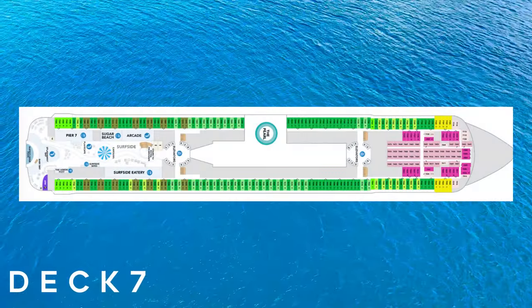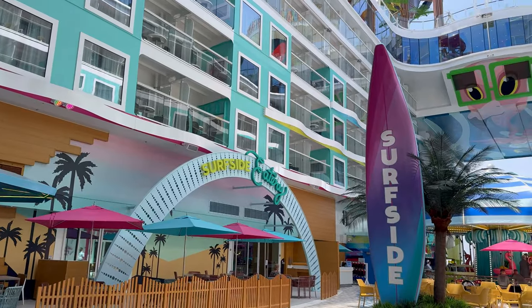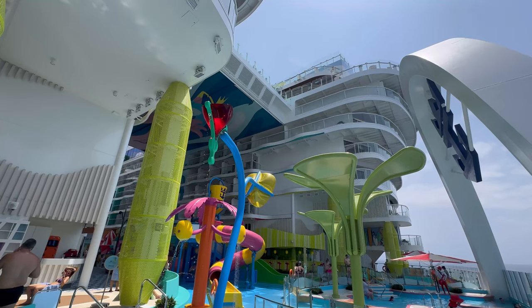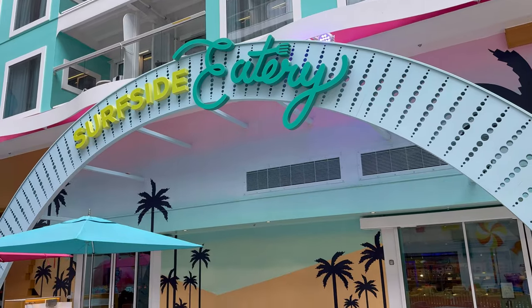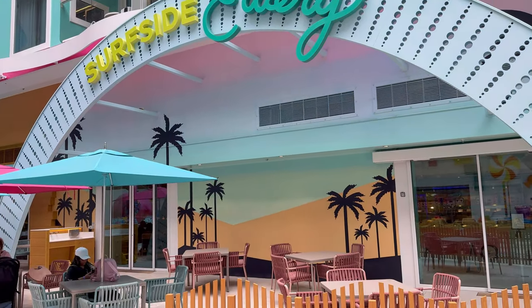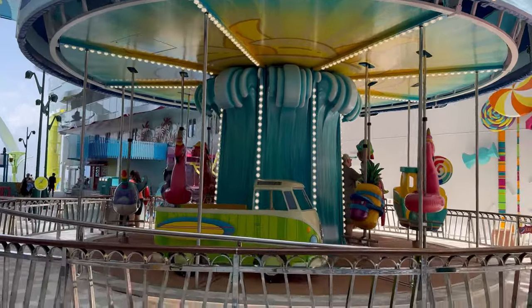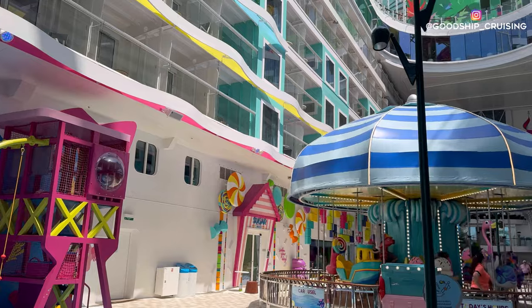Alrighty, it's time to check out another new neighbourhood exclusive to Icon of the Seas. Located here on Deck 7 is the brand new family themed Surfside District. And if you've come looking for a snack here, you're in the right place because you will find Surfside Eatery, Pier 7 and Sugar Beach. There's also the famous Royal Caribbean Carousel, which is sure to be a hit for the whole family.